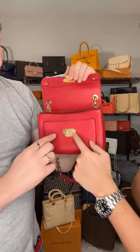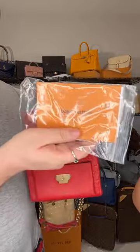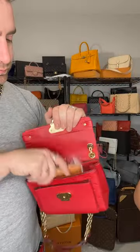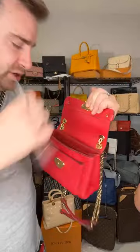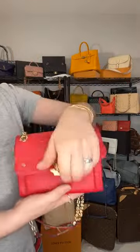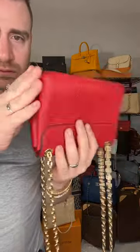It even has the stickers still on it. Oh man, this is gorgeous. Still has the stickers intact for this one. Louis Vuitton, comes with tags. This is gorgeous. It's beautiful. Really nice. There's no staining on the interior of this. Really nice leather. Look at that.